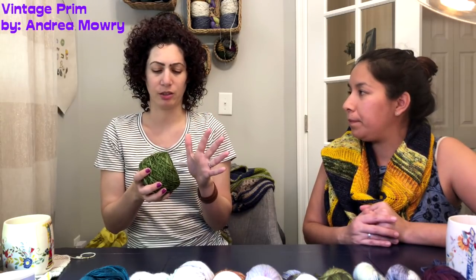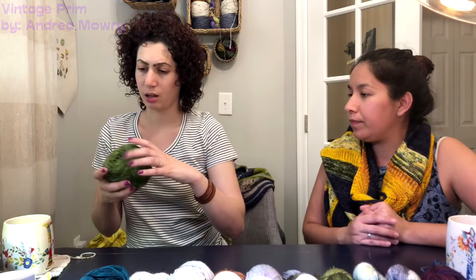the Prim, I think it's either called the Vintage Prim or the Prim Vintage hat by Andrea Mowry. It's a brioche hat. So I have 2 colors from Swamp Bunny, and that's going to be my project for this YAL.